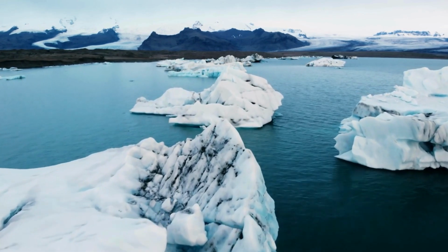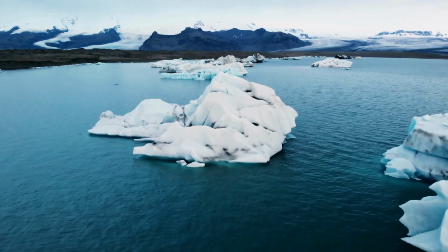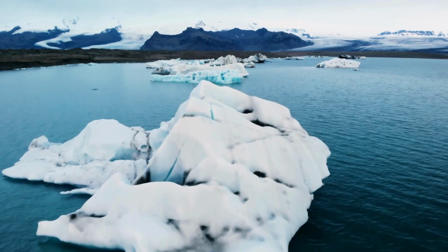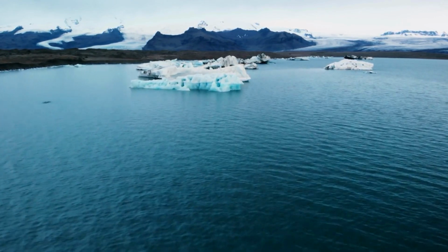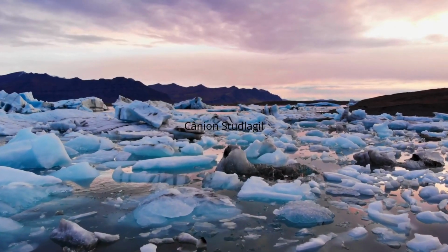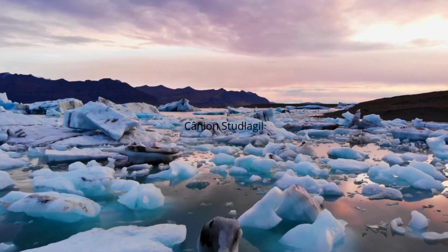They vary in shape, size, and color. Some display an intense blue color, a result of ice compression over hundreds or even thousands of years. Others appear white, indicating they contain air bubbles in the ice. Additionally, Jökulsárlón is a prime spot for seal spotting, especially in winter. It is said to be a paradise for them, as there are no predators like orcas or sharks.